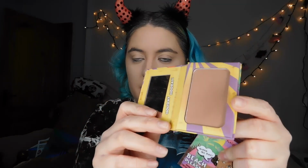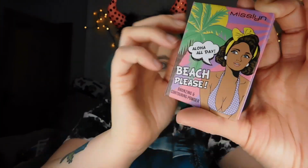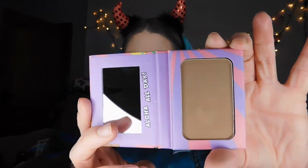And the girl in the front, her skin is lighter if the powder is lighter. I've used this a heck ton and I still haven't hit pan. This one is this kind of cool tone shade. And my new one, which is Aloha All Day, is so cute. Do you guys see the packaging? It's adorable. This was like €8, I think. It's really, really cute packaging. I really like it. Primark contour brush.